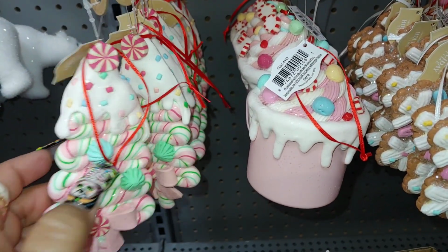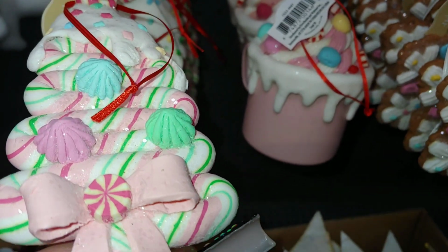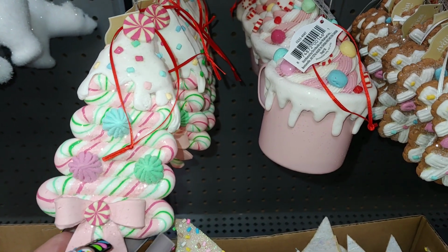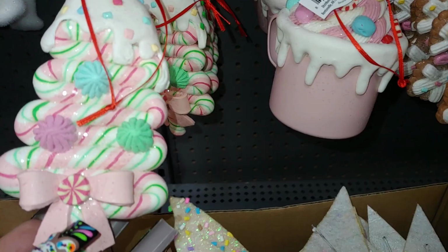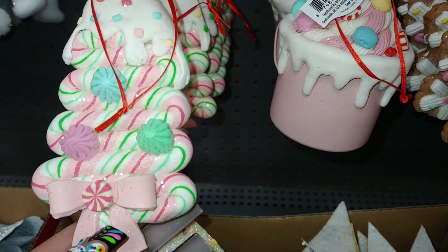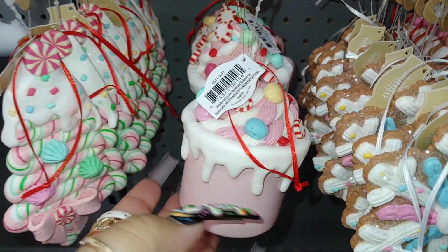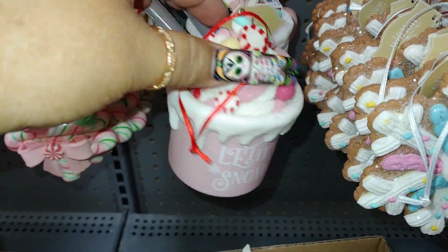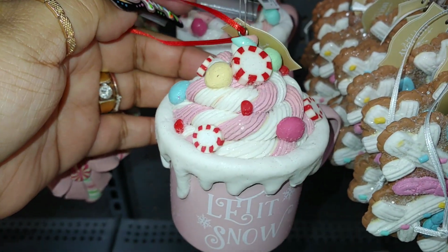So they have the Christmas trees with sprinkles, the peppermint on top, the little marshmallow whipped cream candies, and the bow with the peppermint. Isn't that cute? Cotton candy colors with the touch sprinkle of drizzle Christmas green frosting. And it's $2.14, all these ornaments. Otherwise I will let you know if it's higher than $2.14, so I'm not going to repeat each one, but they're $2.14 each.